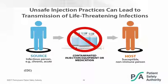You can have an infected person, whether it's a chronic infection like hepatitis or an acute hepatitis. We give them some type of injection, and then take that syringe, and instead of disposing of it immediately, it may be used to draw more solution out of a vial, which then contaminates that entire vial or equipment, which then can be used for somebody else. So it is important to remember it is a new sterile syringe and needle each time.